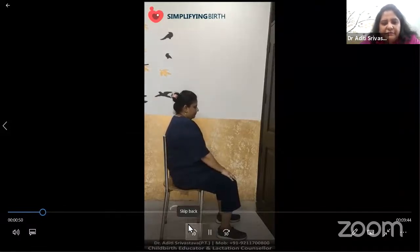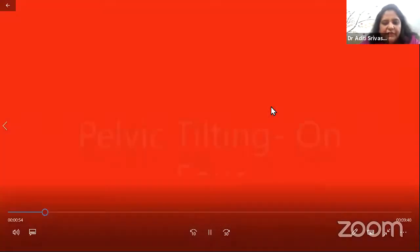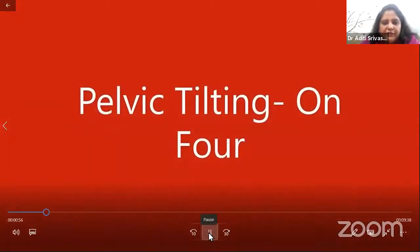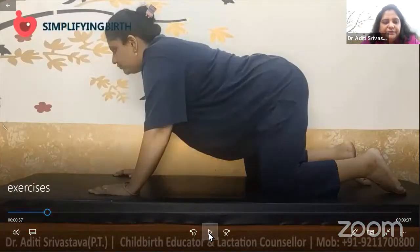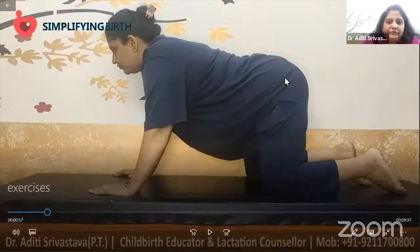At least 5 to 10 repetitions. If she's in a sitting posture for many hours during the day, or in a sitting job, then 3-4 times at least in a day. This position also shows the pelvic tilt, but the starting position is a little difficult as compared to the previous one. This also helps in removing strain from the back in back pain, also in toning other muscles.